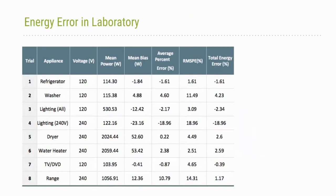And so this is just a tabular presentation of the results from that testing across a number of the different appliances. These were all cycled on for an hour, taking all those 1-minute readings and then comparing essentially the readings from the full panel meter that we were testing to the existing submeter in the laboratory environment.